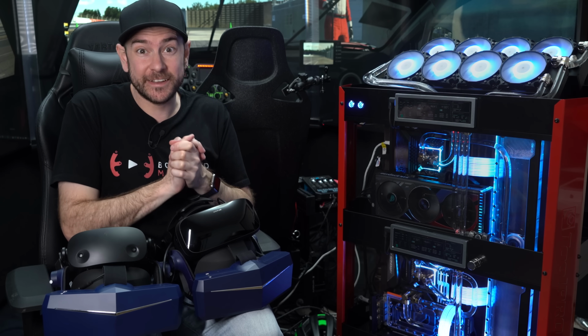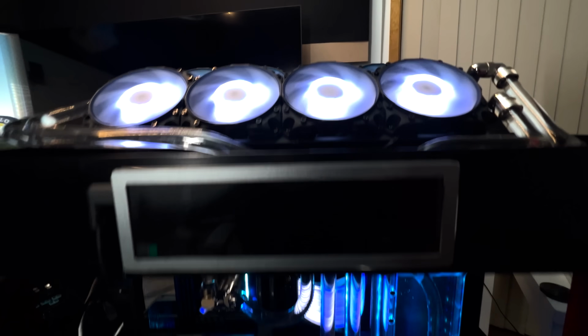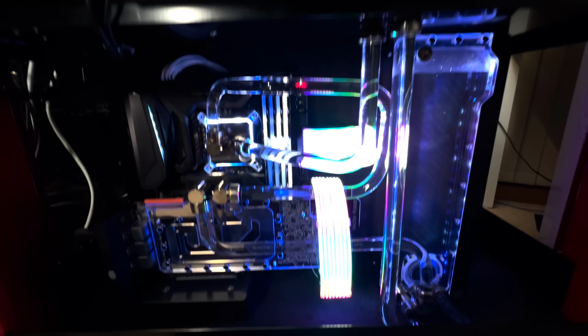Hey guys, Will here. So we're continuing our testing with the RTX 4090 today with a look at a selection of some high-end VR headsets.